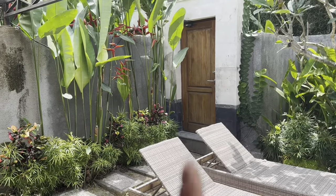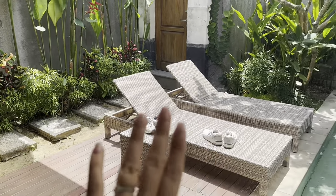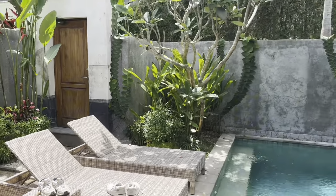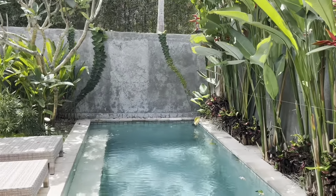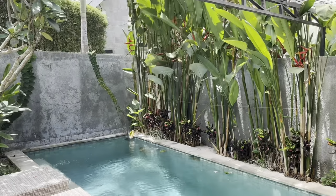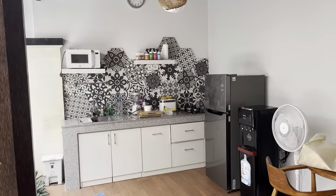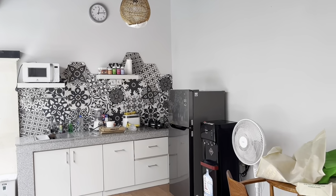So here is the entrance to our villa. That's where you walk in. Little stepping stones, so cute. Our sunbeds, please ignore our trainers drying. This is our pool, our private pool. So, so nice. It's giving I'm a Celebrity vibes. And then we have our kitchen. Please ignore the mess. But here is the kitchen area, just outside, chilling.